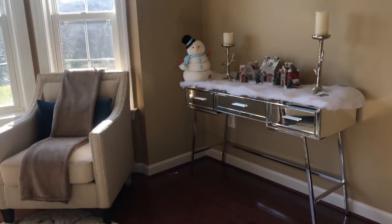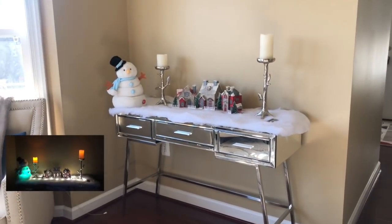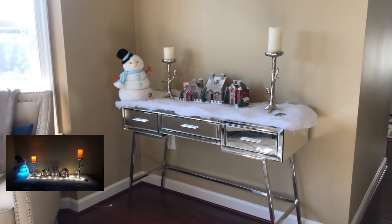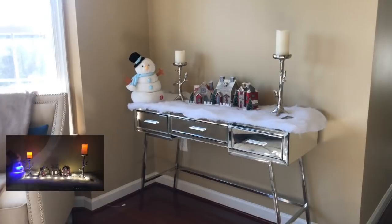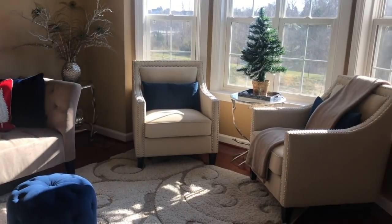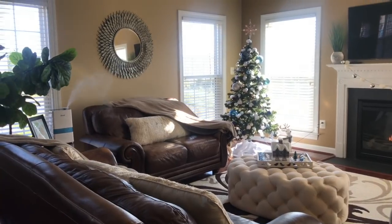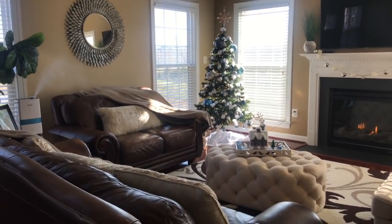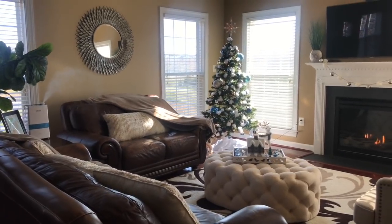Also on this console table, I do have the Christmas decoration right now, but of course once Christmas is over, I'm going to switch that with some other decoration. So friends, this is it. This is how my formal living as well as the family room looks right now. It is very comfortable, very cozy as well as very inviting.